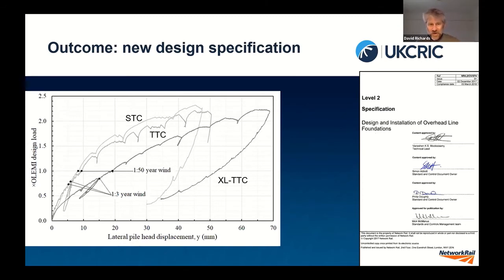So much so that we were able to advocate the new design specification and support the development of that for Network Rail as part of future electrification programs going forward, which will save considerably in terms of costs and time for the installation of those piles.